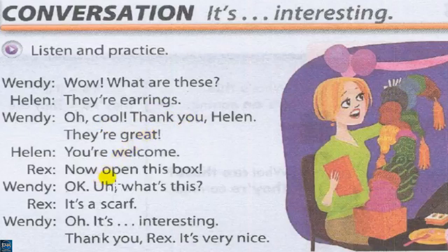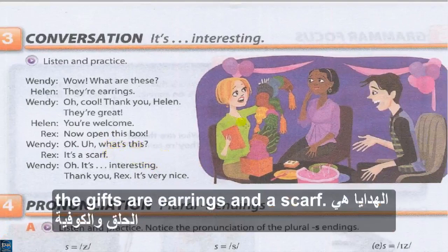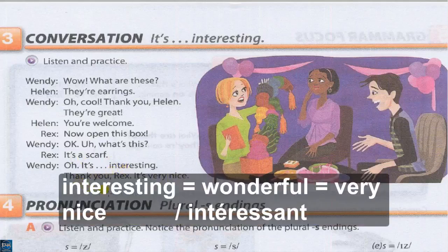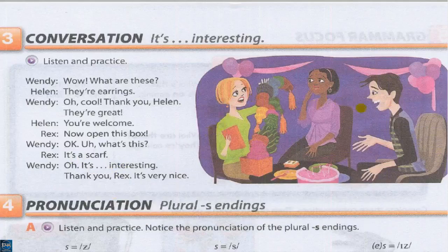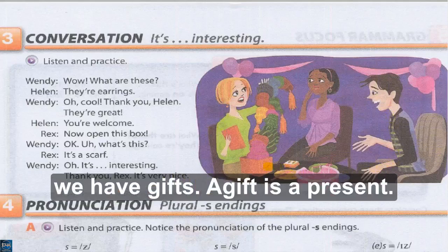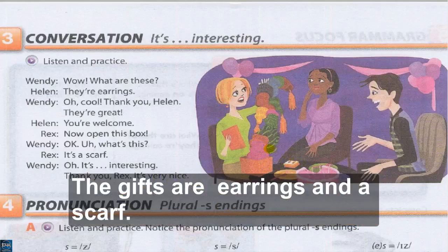You're welcome. Now open this box. This is a box. A box. Okay. What's this? It's a scarf. Oh, it's interesting. The E is silent. Thank you, Rex. It's very nice. So, what's this? It's a birthday party. We have gifts, a present, a scarf, earrings. The gifts are earrings and a scarf.